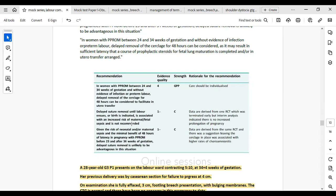But if we are having a PPROM between 24 and 34 weeks, I can give her steroids. I can make the risk for the baby to go to the NICU less. So yeah, I can wait. I can wait for 48 hours and give her the steroid. After 34, it's not going to work. Before 23, definitely it's not going to work. I hope it's clear.